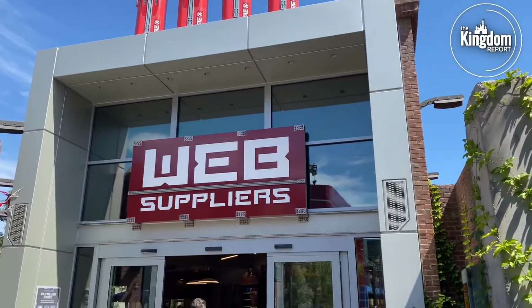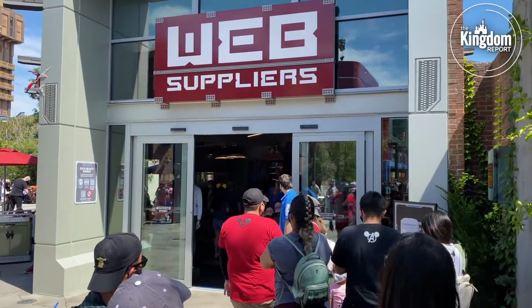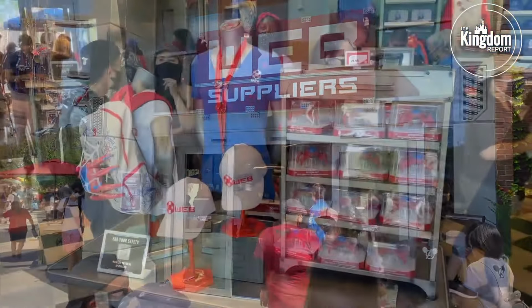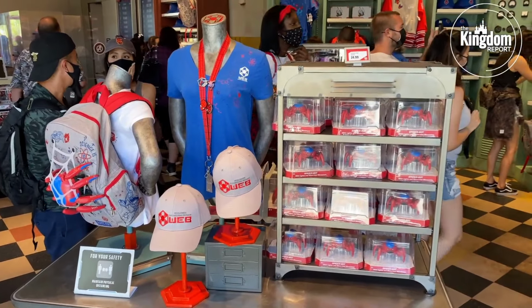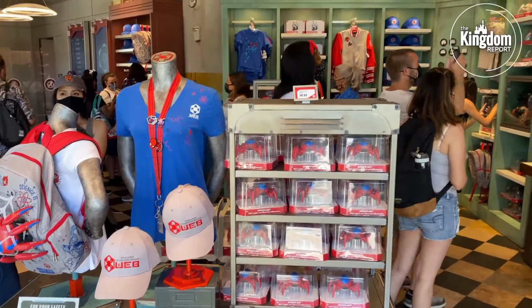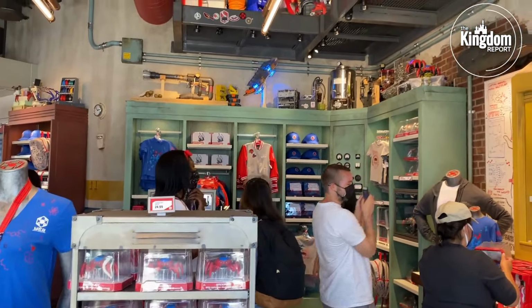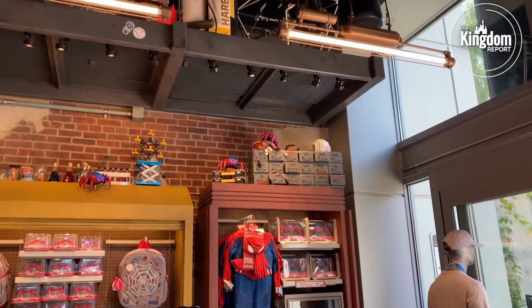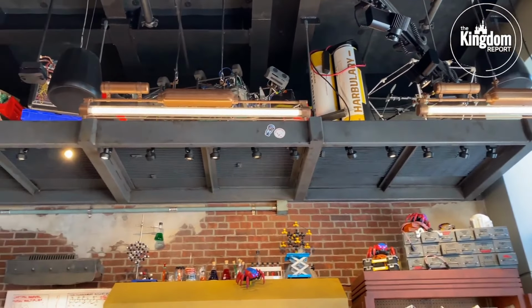Along with that, we also have the shopping, which there's only one shop, like I said earlier, in all of Avengers Campus, which is this Web Slingers shop. And they have a lot of the Spider-Man gear in it. Katrina actually didn't come in here with me. She was off taking pictures somewhere else, but there's obviously probably a ton of Easter eggs up there. And I think it's a neat shop. I just think it's kind of small. And there's really only the Spider-Man stuff in there.